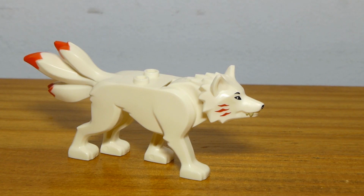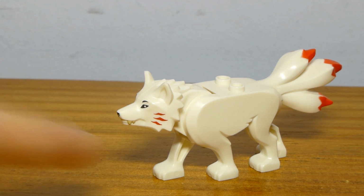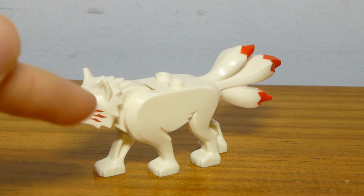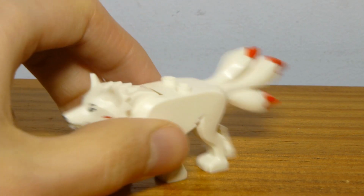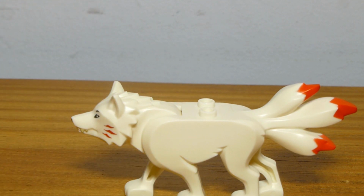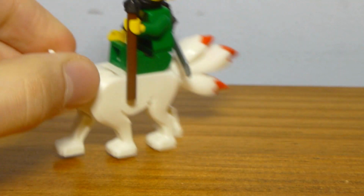The set's description just calls this Lloyd's wolf, and for spoiler reasons, I guess that's good, but if you're observant, you'll notice that the markings on the face and the tail are reminiscent of the Akita character included in the Ice Fortress, so I'll just leave it at that. In the show, they do call this wolf Red for a while. It has two studs on top. It is a brand new mold, as you probably could tell, so with the two studs on top, you can put Lloyd on top and be riding the wolf.